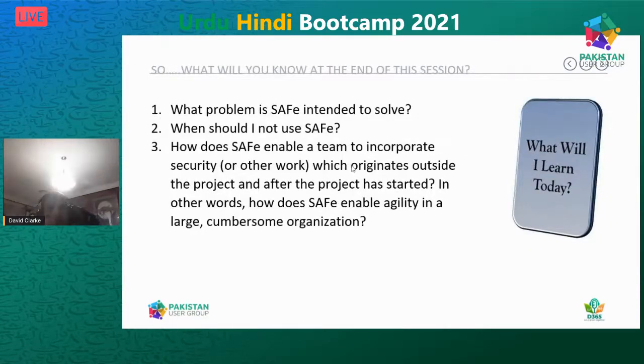So after that massive introduction, let's talk about what we want to learn in this session. So question number 1, what problem is SAFe intending to solve? Question number 2, when should I not use SAFe? And question number 3, how does SAFe enable a team to incorporate security or any other work which may originate outside of the project and after the project has started? In other words, how does SAFe enable agility in a large, cumbersome enterprise.